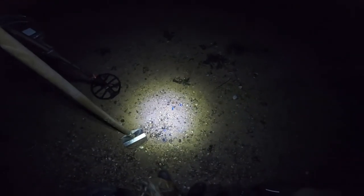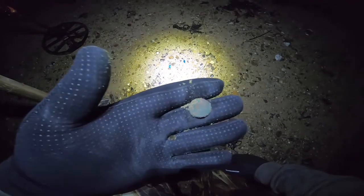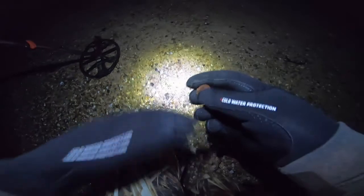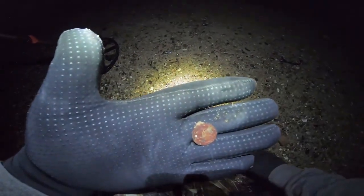Right, next coin, eyes only. I've got a signal. I could see it just laying on the surface there, and it's the old trusty 20 pence piece. You've got to get at least one of these every session. Right, this is unbelievable. Next coin, eyes only. Got the signal, literally laying on the surface. Another 20 pence.